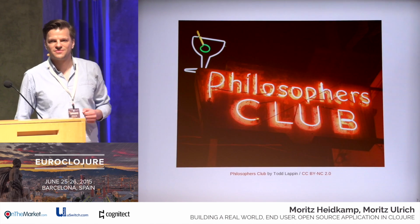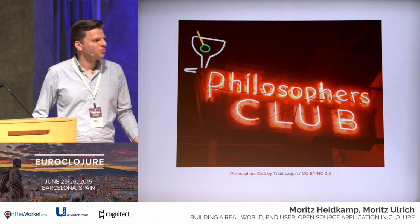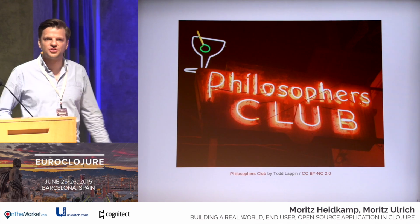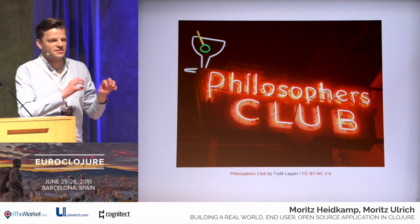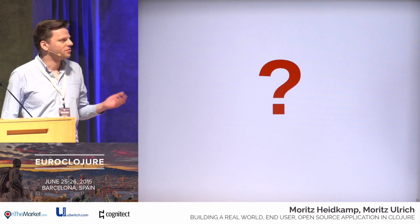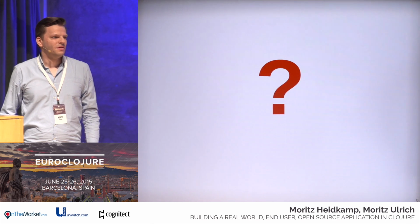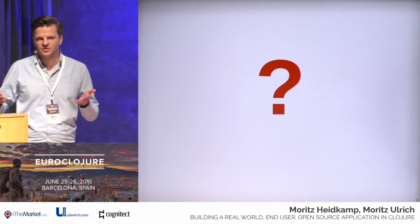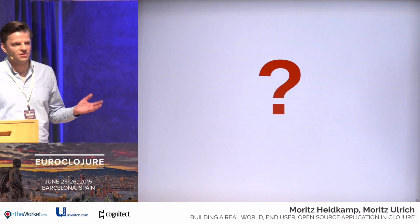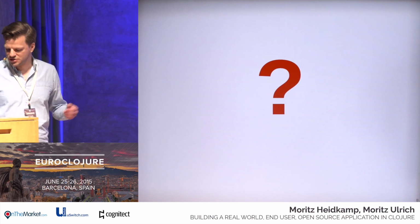So there's lots of philosophical idea and conceptual talk, programming language design, and all of that is very good, and this is actually the strong point of the Clojure community, I think, that we try to think about these details a lot. But when we wanted to submit a talk for Euroclojure, we thought about what is actually missing, what gap could we fill. And the gap we identified was putting all these things together, so essentially all the things I just mentioned.